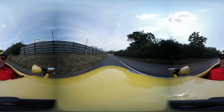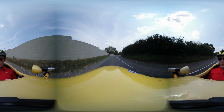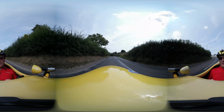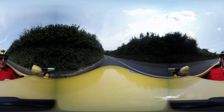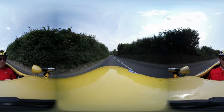But that all settled down pretty quickly, and I started to get used to the cornering speeds and generally just the general riding of it. I absolutely love this thing. It's brilliant, and my goodness, it is fast.